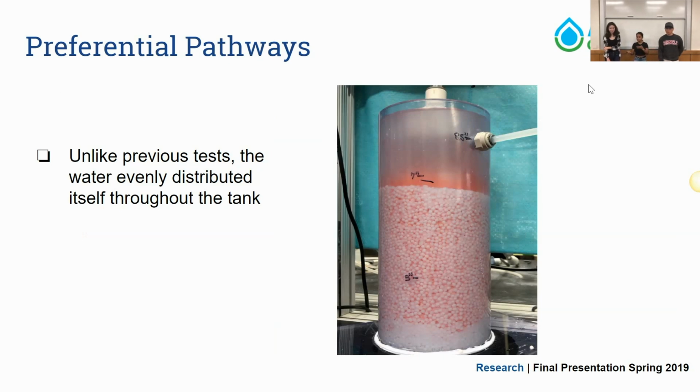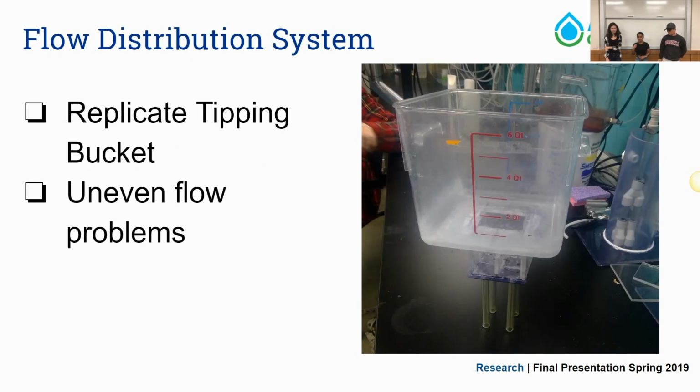So as you can see, this red dye is more uniformly distributed within the tapioca, which means that more sludge has access to the water, which means more bacteria will be able to be killed or removed, and this correlates directly into our hypothesis whether the four opening system would work better to distribute the water more thoroughly throughout the sludge blanket. So now I'll give it off to Rafael to talk more about our initial phase of the inlet system.